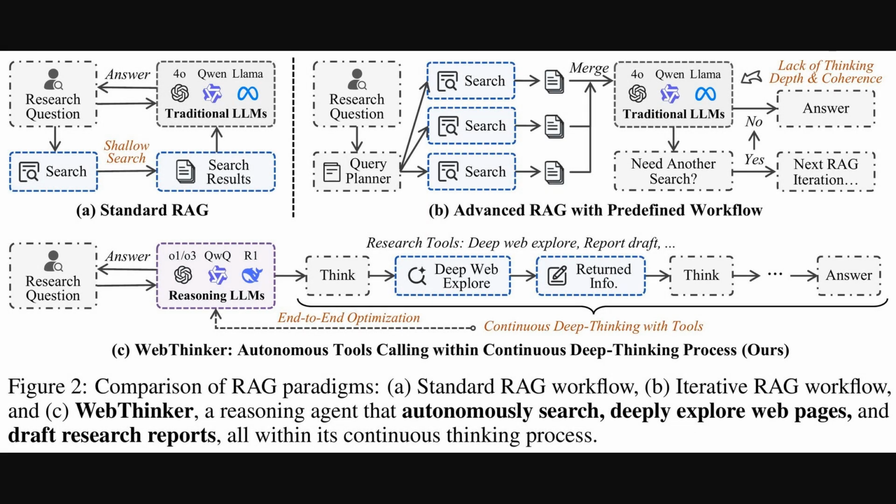Okay, so this next figure, figure 2, gives us a more visual comparison of how WebThinker's approach to using information differs from other methods. We've talked about Retrieval Augmented Generation, or RAG. Well, this figure shows a few flavors. Panel A depicts standard RAG, where the AI does a search, gets results, and then answers. Panel B shows a more advanced RAG, which might do multiple searches and merge results, but it's still a somewhat separate step. Panel C then illustrates WebThinker's process. Here, the reasoning model can think, then decide to use its deep web explorer, get information, think some more, and so on, all in a continuous loop. It's about autonomous tool use within the thinking process, not just before it.